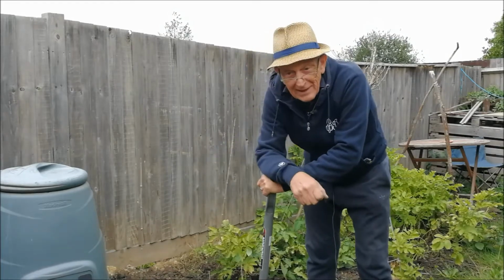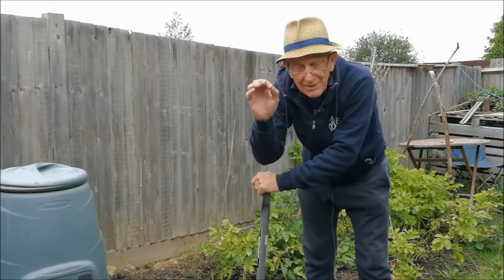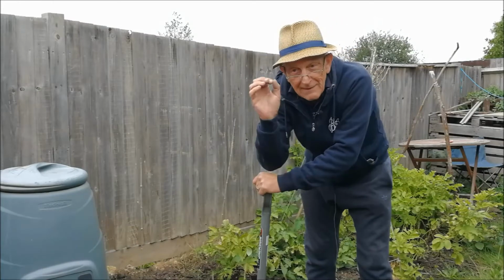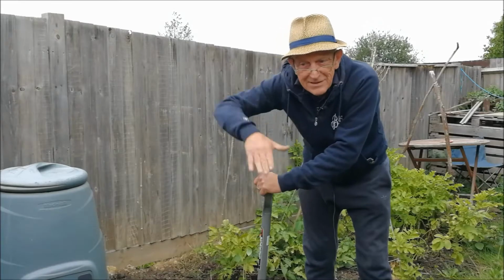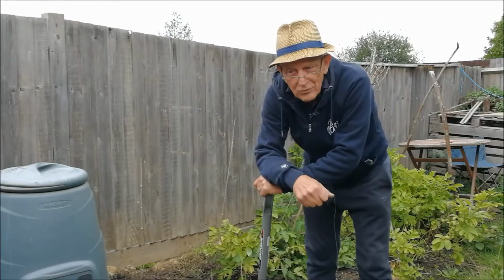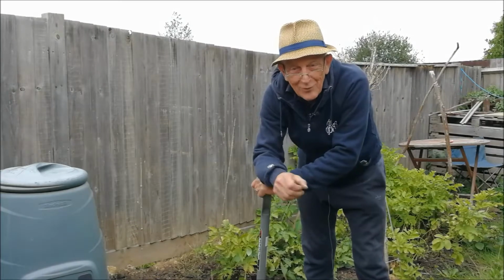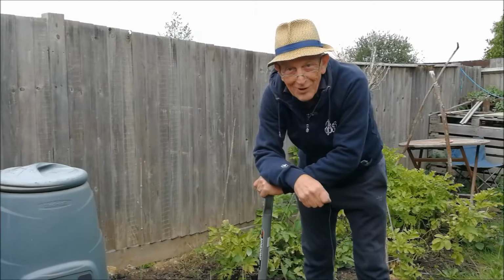I've been digging up some potatoes here. I've got some tomatoes to pick, and I'm going to be nipping out the tops of those tomato plants in the greenhouse to stop them getting height, so that we can concentrate on the fruit. So there's lots of things I want to share with you today, so that time I got on with some more work.